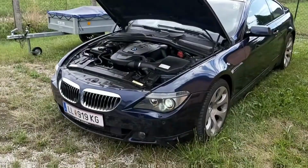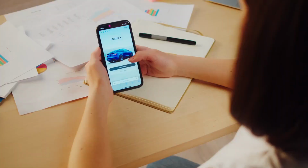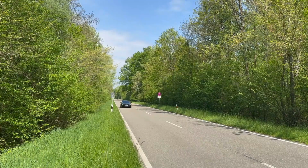The 4.8-liter V8 engine is your ticket to an unforgettable experience. And while it might not be the cheapest option on the list, it's a testament to the fact that sometimes, luxury is an investment worth making.